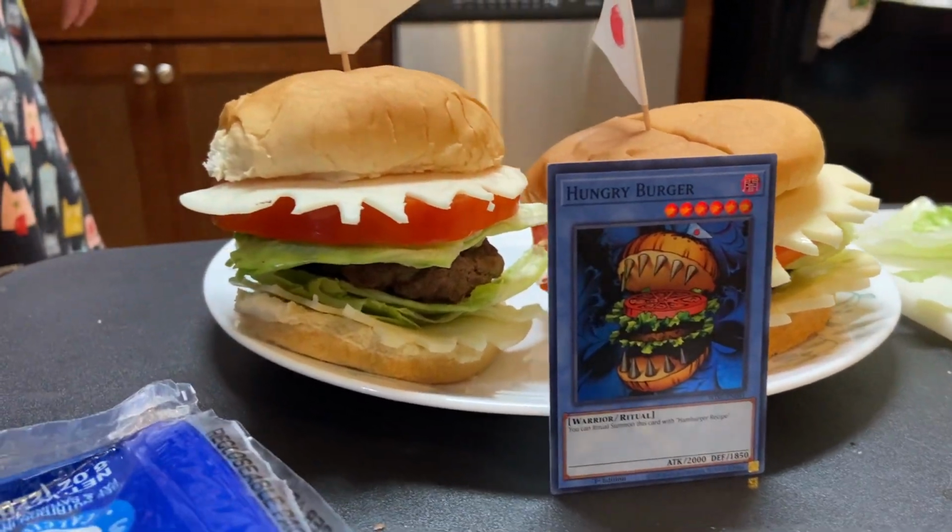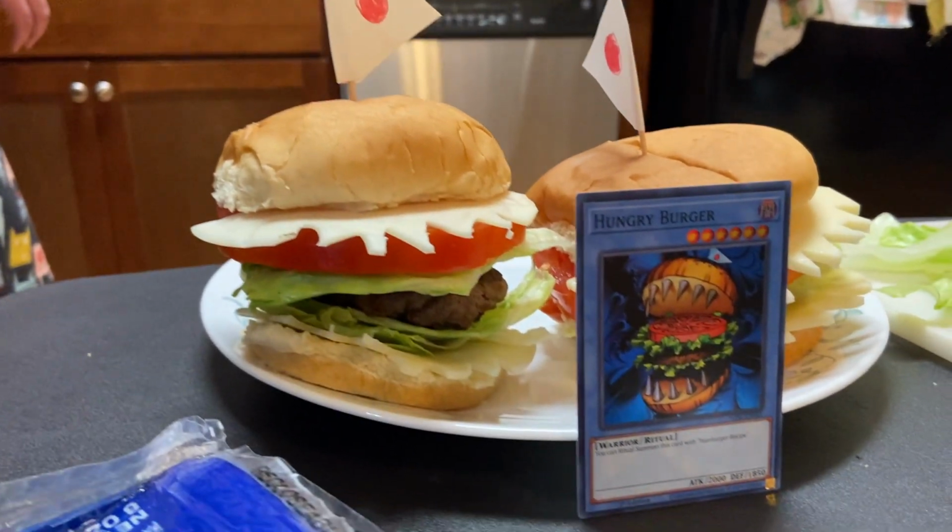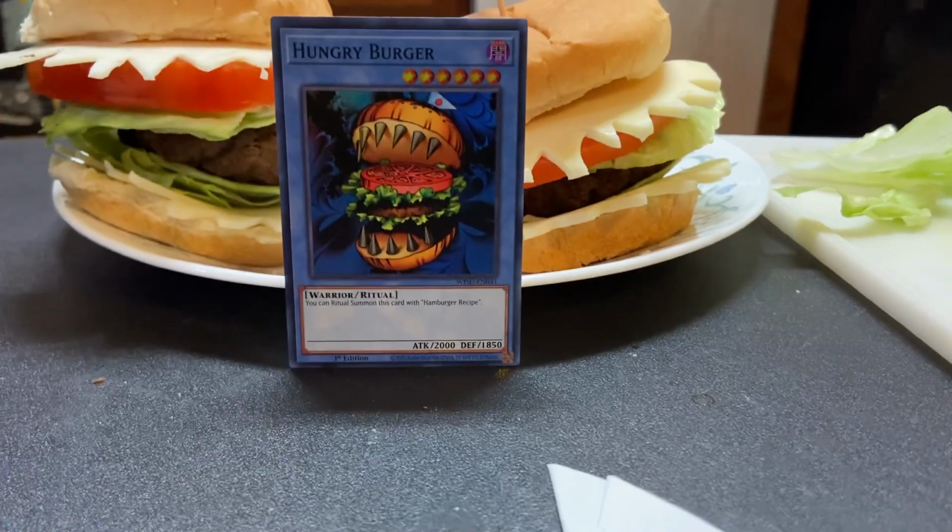But it was a really good burger, I gotta say. So I gotta give all the props to my wife on that. So big thank you to her. I couldn't do just about anything without her. So it was really awesome, and again, the burgers were good. So that was a lot of fun.